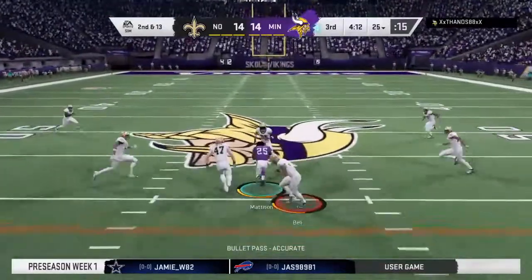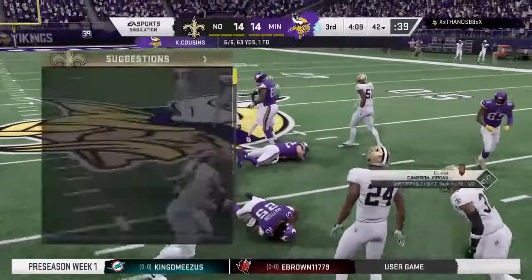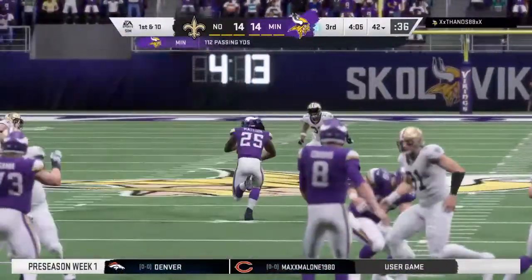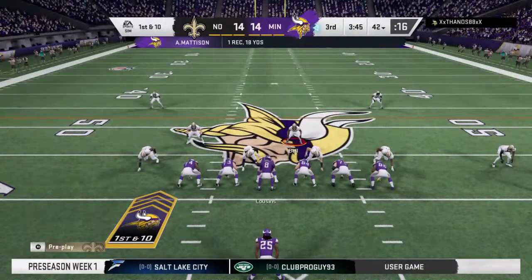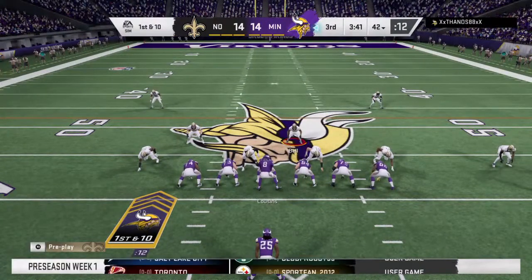Now on 2nd and 13, Cousins. And they get him down, but not before he takes it across the 40-yard line. Give him 18 there and give the Vikings a first down. Cousins now a perfect 6 for 6 since taking over. Can't ask for better than that. 1st and 10. Watch twins.